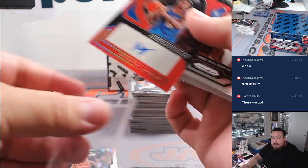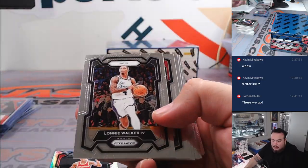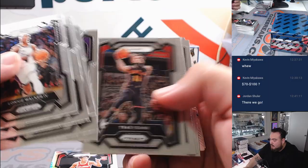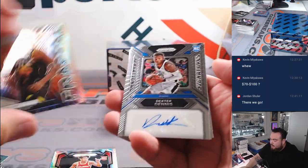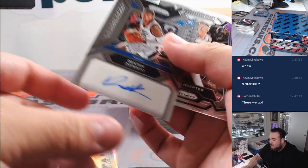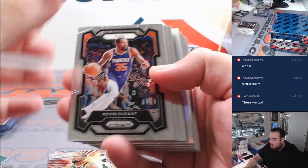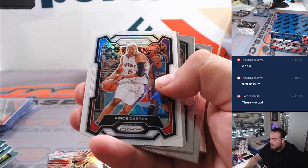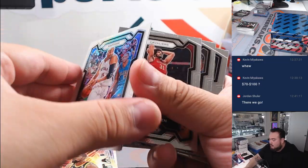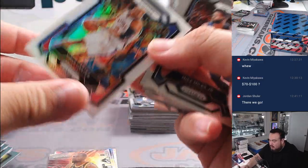Keontae Johnson for my Thunder to 99. Thunder, that's going to Chris Butler. Kevin Durant, Fractal, and then Dexter Dennis for the Orlando Magic. Now just going to Brett. Vince Carter. Number to 175 for the Toronto Raptors. One of Michael.